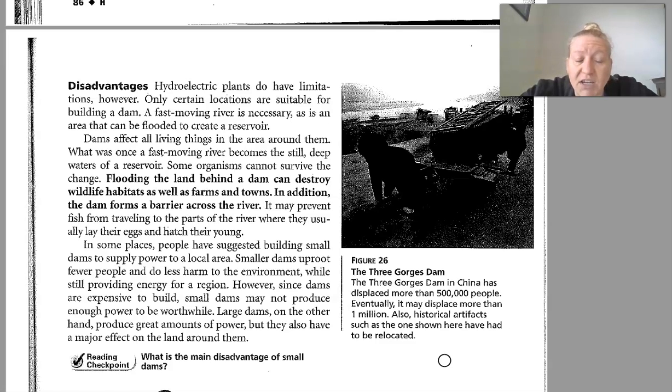Large dams, on the other hand, produce great amounts of power, but they also have a major effect on the land around them. Okay, so the Three Gorges Dam in China has displaced more than 500,000 people. Eventually, it may displace more than 1 million. Also, historical artifacts such as the ones shown here have had to be relocated. So you can see there are advantages and disadvantages of hydroelectric power.